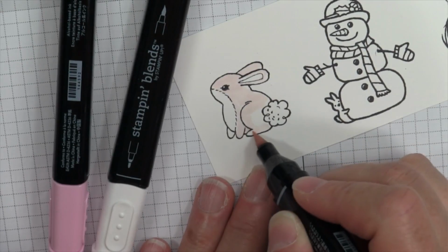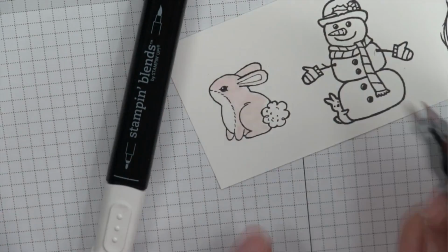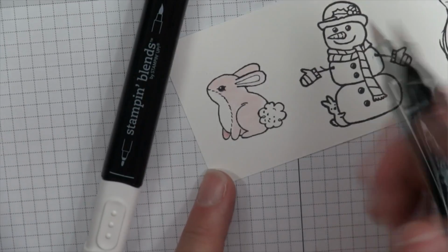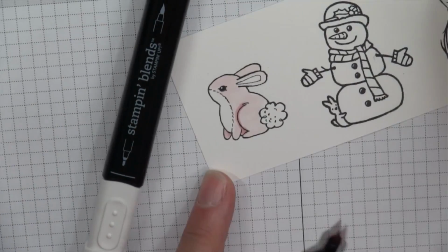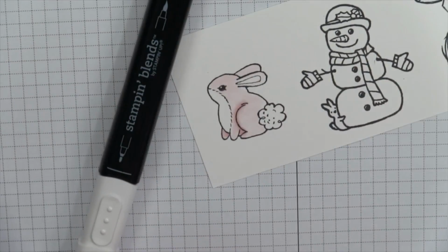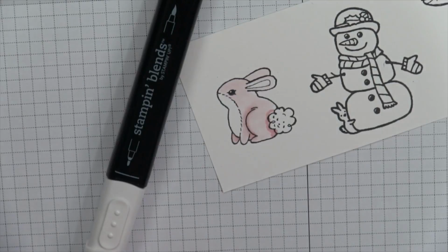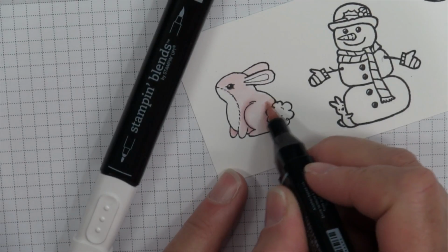Seasonal Chums stamp set. So you want to work in small sections, but this bunny is so small, I'm not going to worry about that. But if I was doing a bigger image, I might just do like an arm. So I'm adding line where I think there would be shadow, like the crux of his leg, under his belly. And I'm not doing a lot. Let me do around his tail. I'm not doing a lot of fine work with it. I'm really just adding the line, and then I'm kind of coming back with the light.